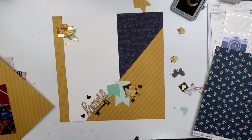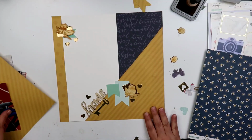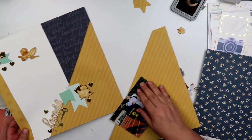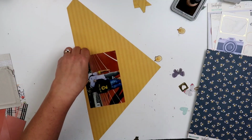I'm gonna forget how I have this, so I'm gonna snap a picture of it. Snap. And I may or may not reference it. I might just go as I go. Yeah, let's go ahead and mat our photo. Don't fall off anything. Let's go ahead and mat our photo on this again.